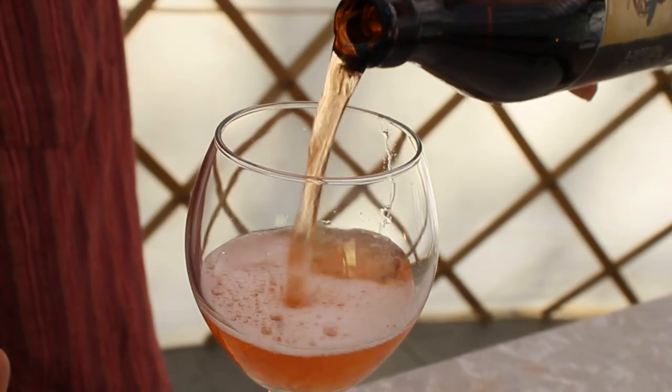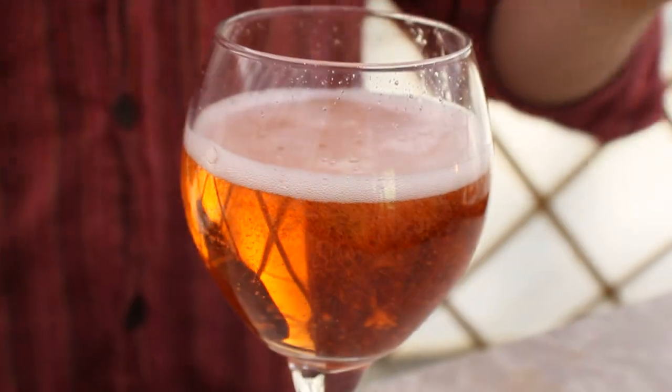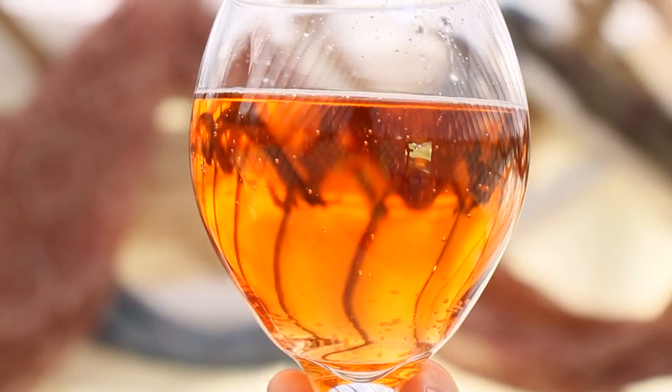Sloppy pours all around today. Wow, look at that color. Another beautifully clear one. This is like rose gold. Apple aromas and the cherry aromas are both coming through. I love the way that session meads carry up the aromas with the carbonation.